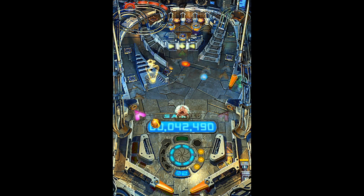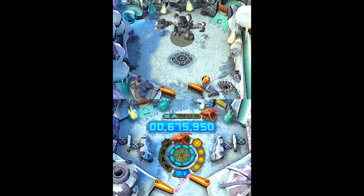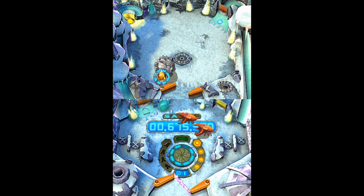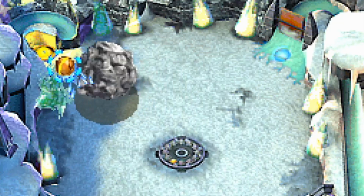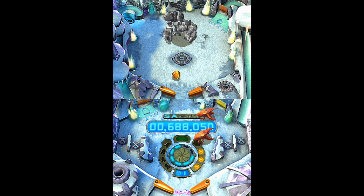Of course, since this isn't supposed to be a simulation, there's a lot of fun fantasy stuff going on here. Sometimes you'll have creatures roaming around the table that you have to squash, and there are a few bosses to fight. They're a bit of a pain in the balls, since despite the size they require some very precise shots. But it's nice to see nonetheless, and it's a much better implementation than Mario's attempt.